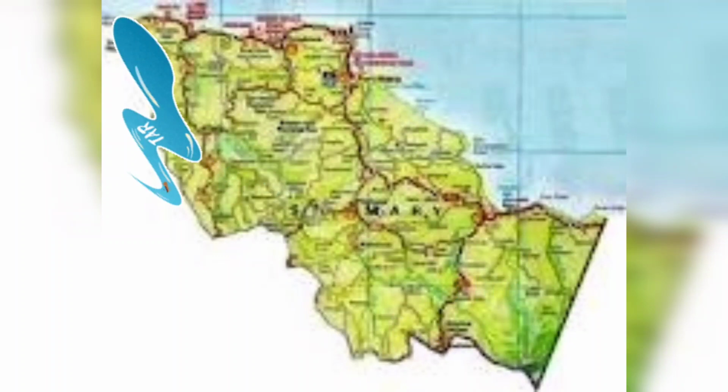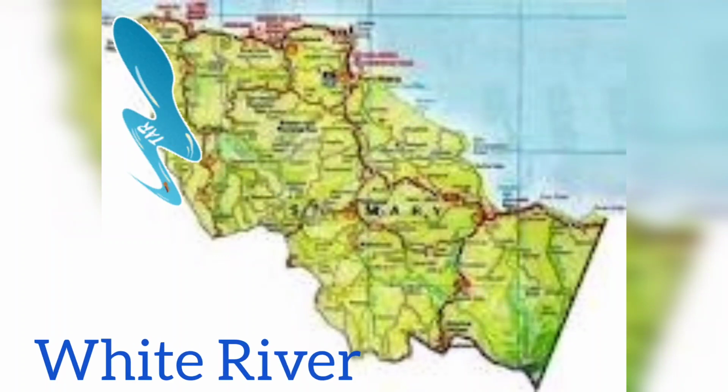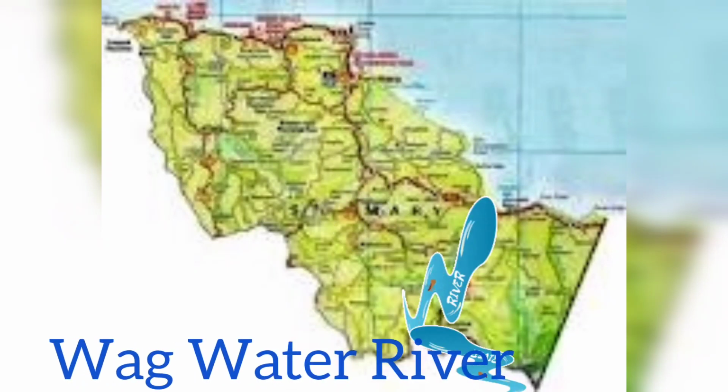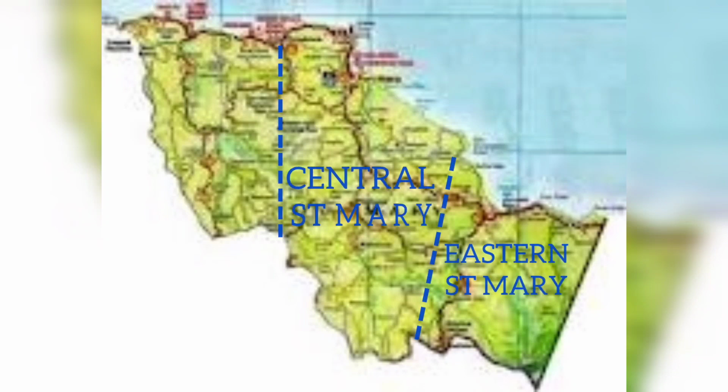St. Mary has three major rivers. These are the White River to the west, which it shares with St. Anne, stretching along the border with that parish, the Rio Nuevo in the center, and in the south and east is the Wag Water River. For this video, we divide the parish into three regions, and they are Eastern St. Mary, Central St. Mary, and Western St. Mary. So we'll start things in the east, right?